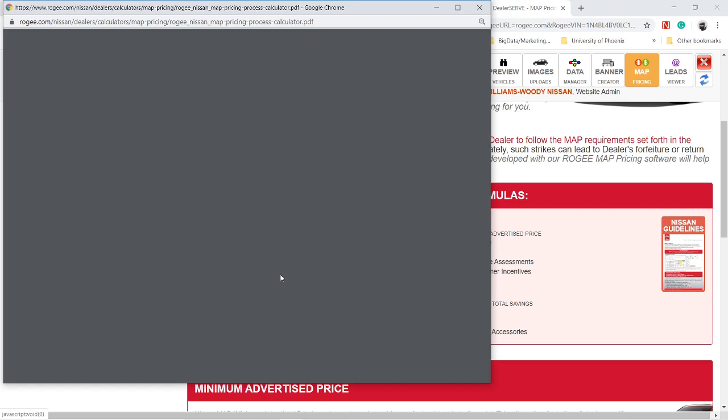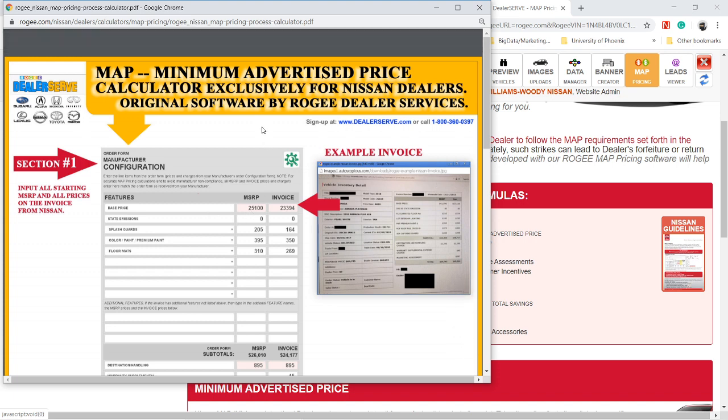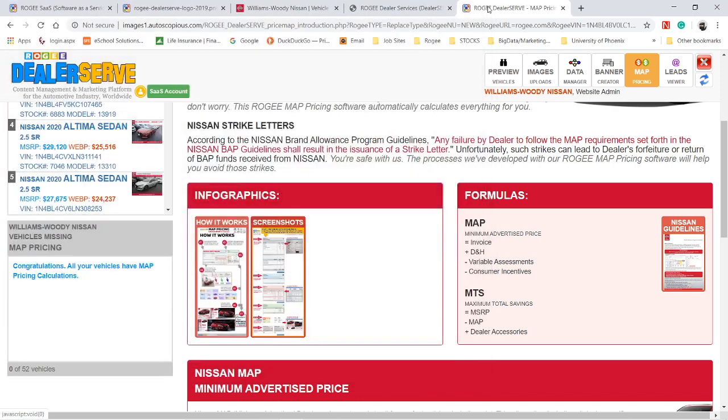Here's another one. In this specific image, you'll notice that they're doing a manual entry here, so they're looking at their invoice, they're manually moving the numbers over. The map pricing calculator will take a data feed from any source, so we encourage you to tie a data source to this instead of manually entering it. That way you don't have to worry about any clerical errors and thus any compliance errors also.